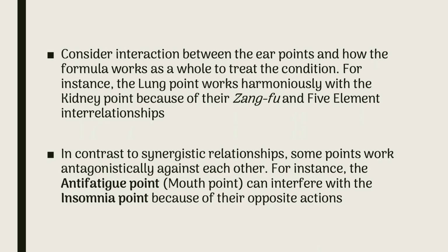Consider interaction between the ear points and how the formula works as a whole to treat the condition. For instance, the lung point works harmoniously with the kidney point because of their Zangfu and five-element interrelationships. In contrast to synergistic relationships, some points work antagonistically against each other. For instance, the anti-fatigue point or the mouth point can interfere with the insomnia point because of their opposite actions.